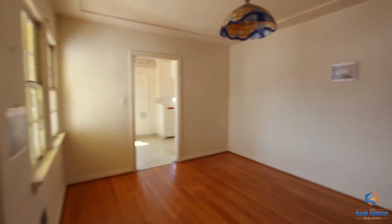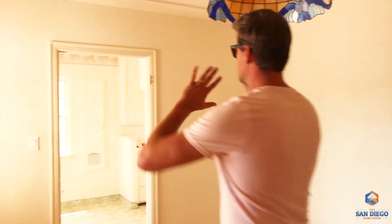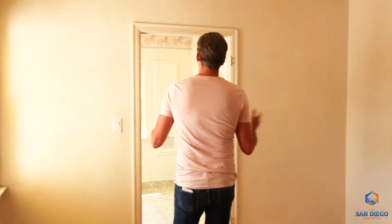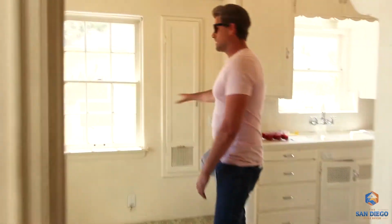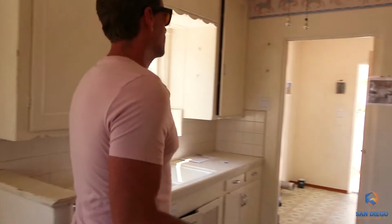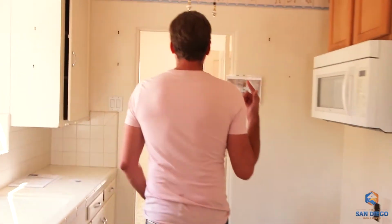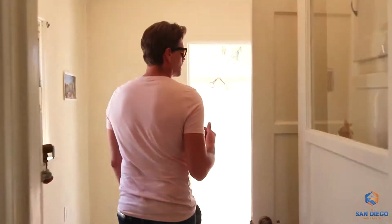Okay, this is the dining and kitchen area, so envision this entire wall going away. The extension of the kitchen will come around the whole side with an island kitchenette and a brand new kitchen leading off into the laundry area.